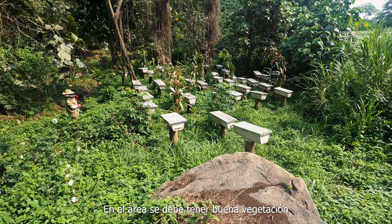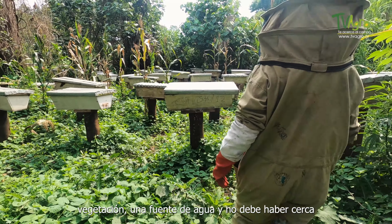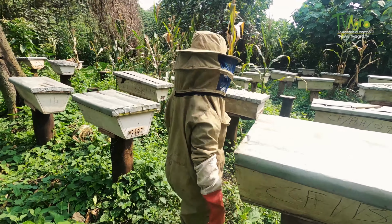Okay, the area should have vegetation around, a water source, and it should not be near homes.